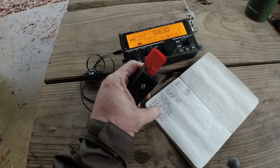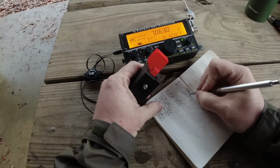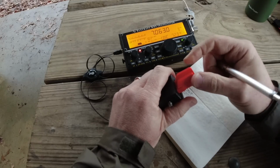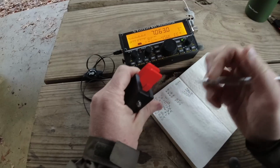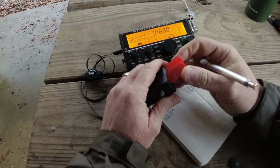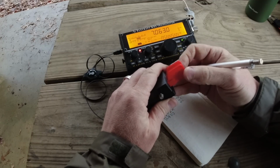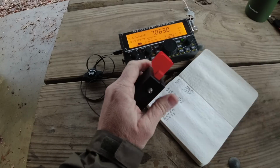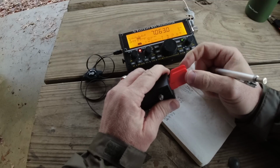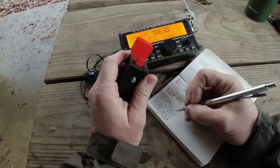This is where I need to be able to send a plus 20 dB. Lots of North Carolinas in here. Was that right? K4. K4D? Nobody? Okay.